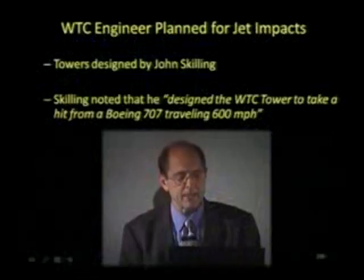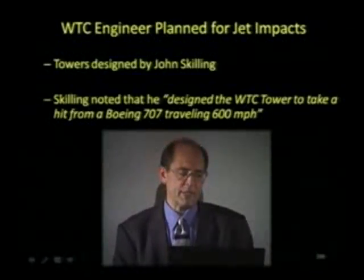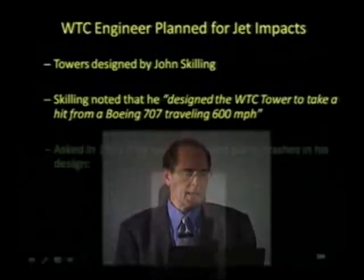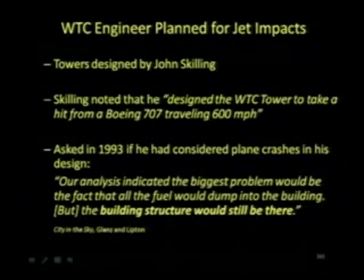Skilling noted that he designed the towers to take a hit from a Boeing 707 traveling 600 miles an hour. When he was asked if he considered plane crashes, he cites, "Our analysis indicated the biggest problem would be the fact that all the fuel would dump into the building, but the building structure would still be there."